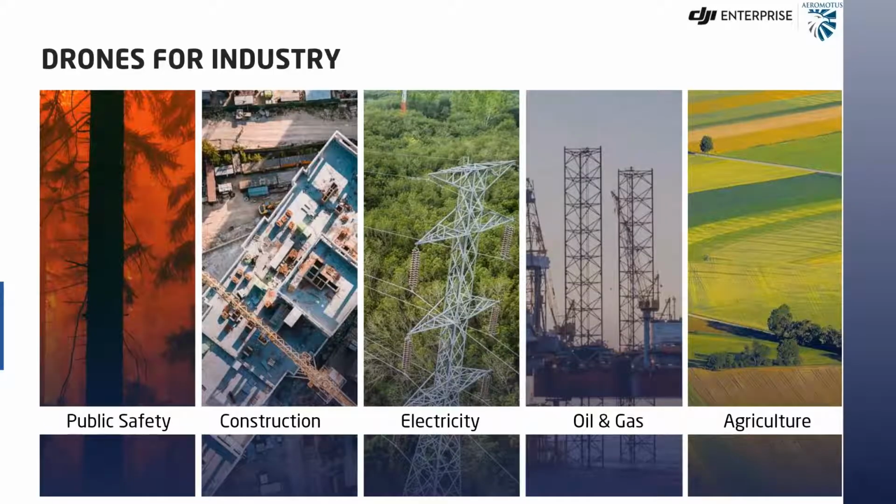Where are drones primarily being used? To give you a very brief high-level view, we have 5 segments. Drones are being used in public safety, such as law enforcement, police and government agencies, for construction in different construction sites, for engineering purposes, for BIM, electricity, oil and gas, and agriculture.